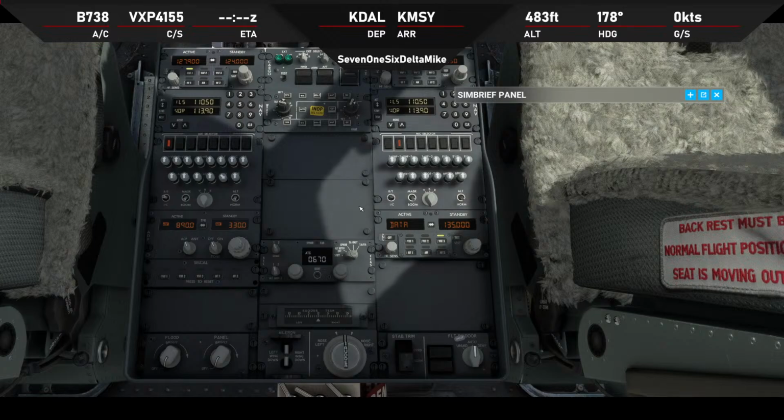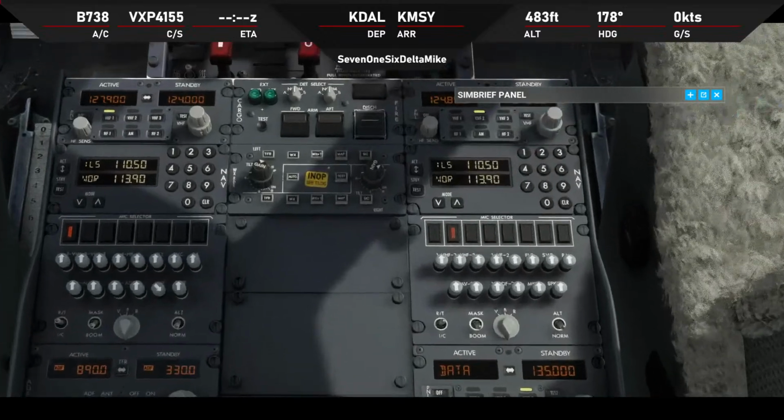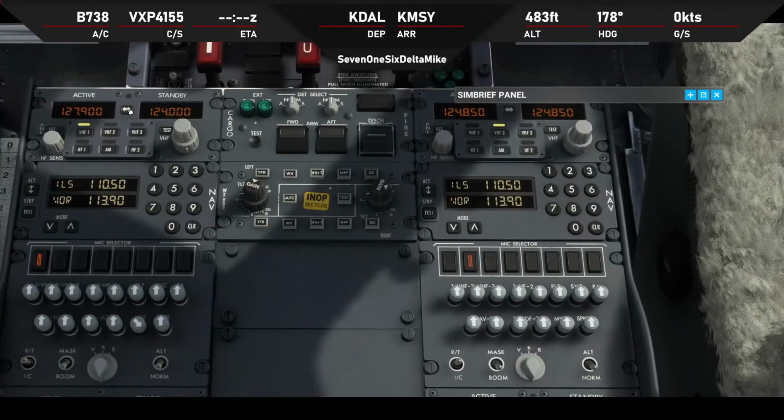And all right, we need radios here. We're gonna need ground, which is 121.750. 121.750 is gonna be our ground. All right, and then we're going to need departure on 125.02. Aircraft looks good. All right, Roy, thank you.